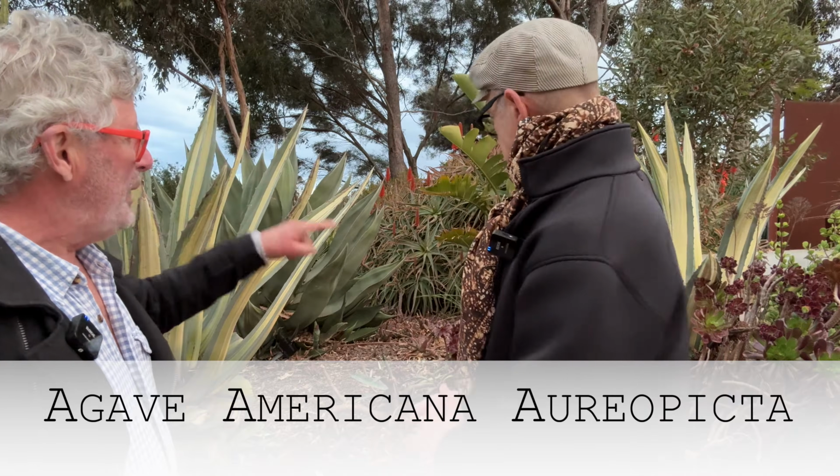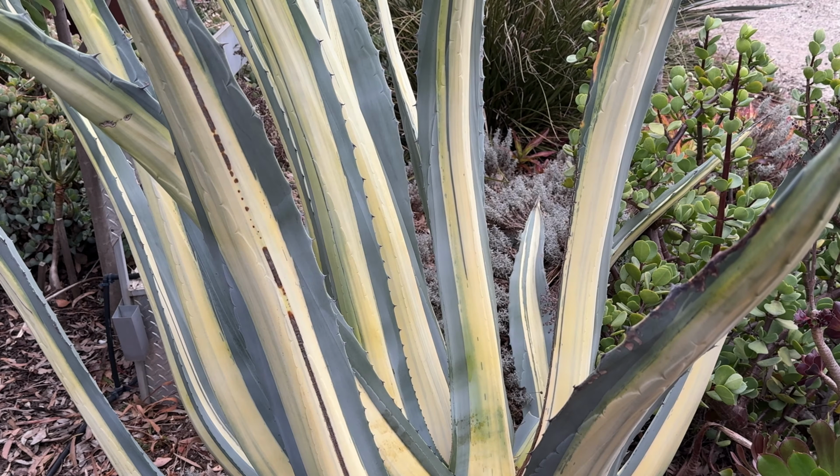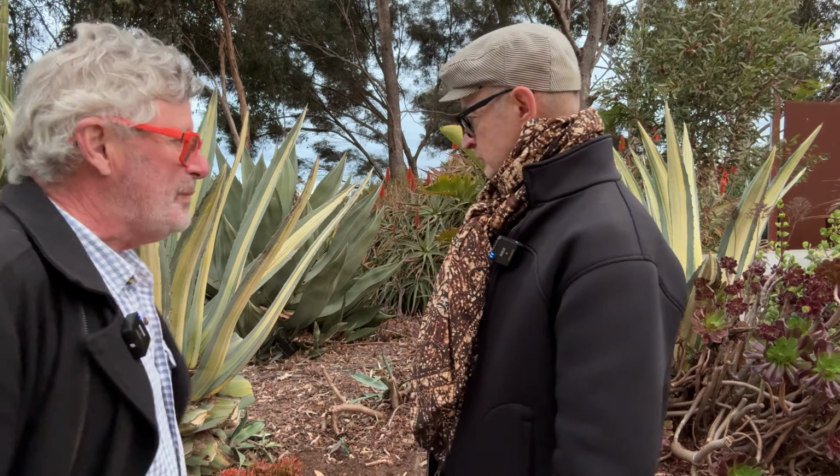So it's the variegated form of Agave americana, aureopicta. It's big, it's bold, and it's a bit over the top. Beautiful. With growing babies, Sue tells me a lot of the babies don't come up variegated, so you've got to be very selective what you keep. So it is probably a comparatively high maintenance agave to grow in the garden, but it's certainly very spectacular.